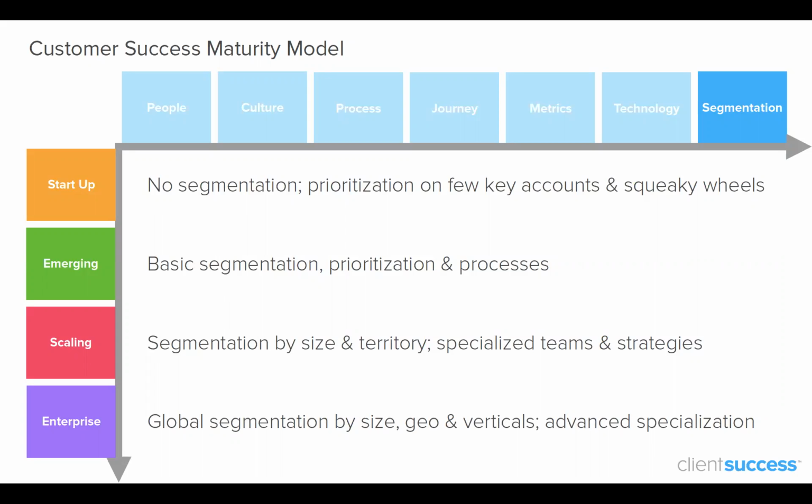Eventually you start doing basic segmentation. It may be as basic as our large clients and our small clients. That may be as basic as it is. And then they start to prioritize a little bit more on that, is how can we take care of this customer segment differently or better than others, for whatever business reason. And you start having basic processes.